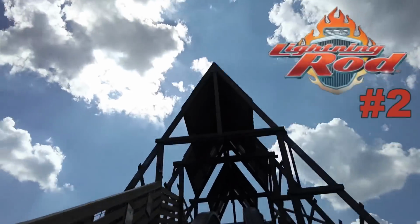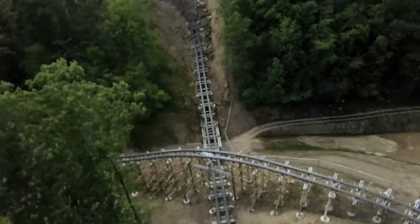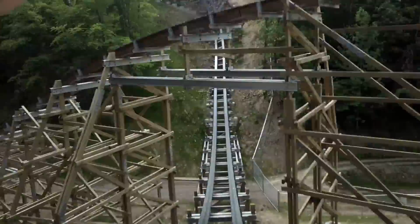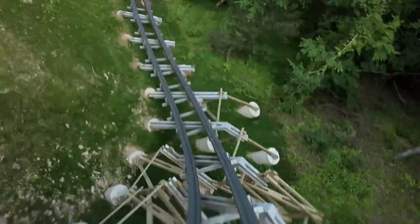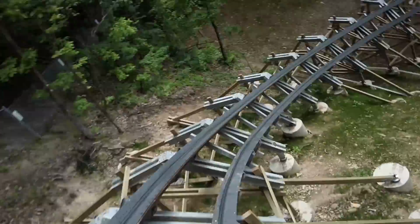Falling down into the number 2 spot from last year's list, I have Lightning Rod, the RMC Topper Track coaster at Dollywood. This is a great example of fantastic engineering from RMC. Who would have ever thought we'd see the day with a launch on a wooden roller coaster? Luckily for all of us, 2016 was that year.